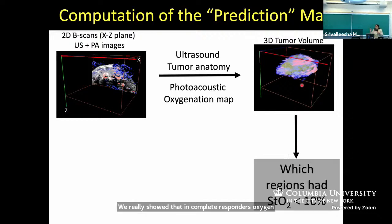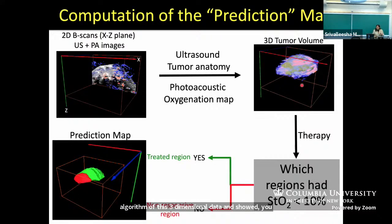So we just put a simple basic threshold algorithm on this 3-dimensional data. If a region in that tumor volume reduced oxygen saturation, paint that in green and say that the region is treated. If the oxygen saturation in that particular volume did not change, paint that region in red and call it a non-responsive region. So you're going from this 3D photoacoustic oxygenation map to a green and red map that we call the prediction map.